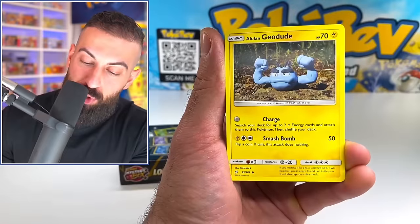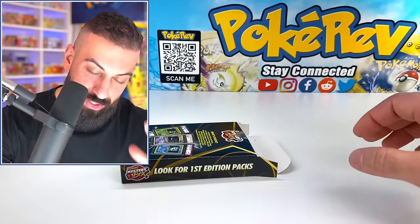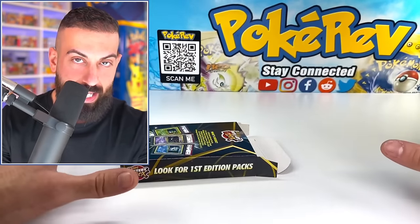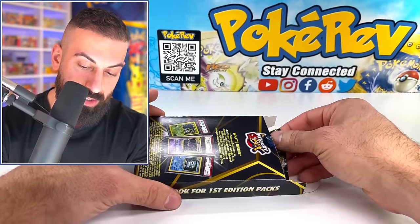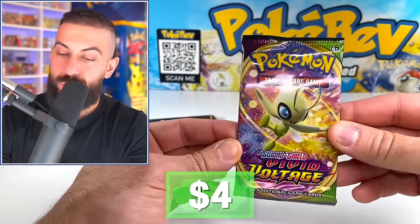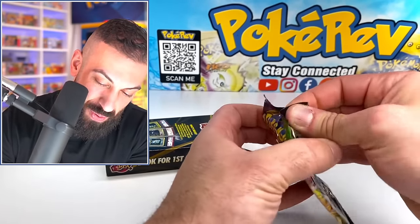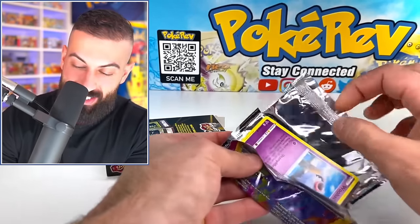All right, Magikarp, Poochyena. Bro, what is happening? Bronzor, Tentacool, and a Mimikyu. Gonna assume if there's a vintage pack, it's always gonna be the last one. So, here goes nothing. Oh, okay, I think this is Vivid Voltage, so it does not look like we got one in here. Okay, Vivid Voltage. Whew. Okay, man, that's crazy.